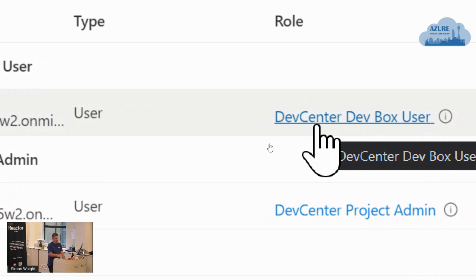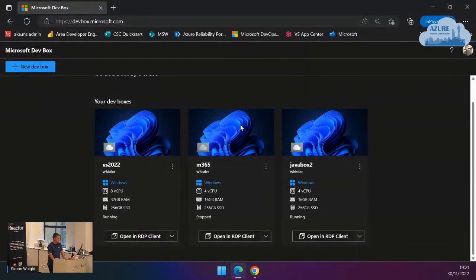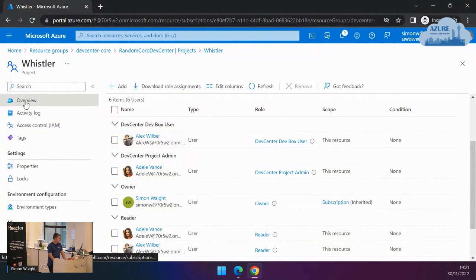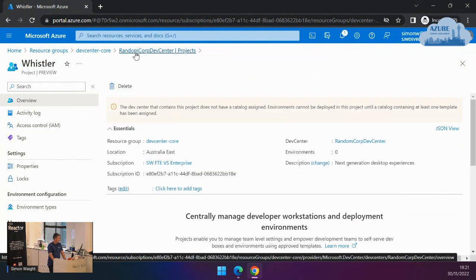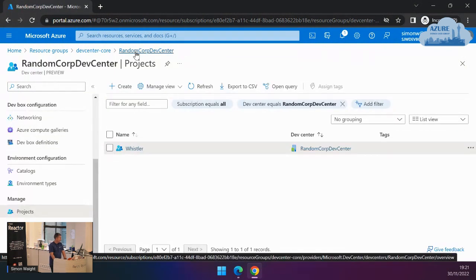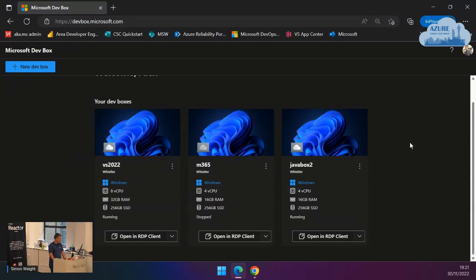If he wasn't listed here, the experience that I was just showing you, he would have gotten access denied when he tried to get into this experience. He would have just said, you're not assigned to any projects, speak to administrator. So I know there's a lot to this. Hopefully it's making sense. So that's projects, and that's pretty much it from an under the iceberg standpoint.